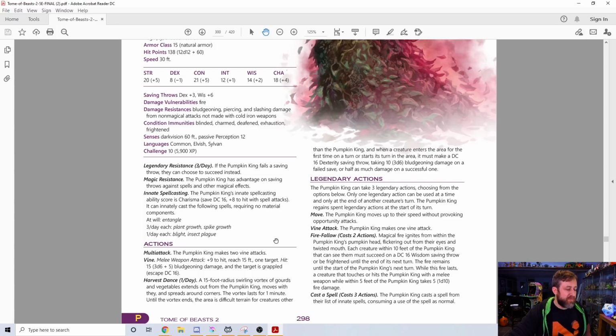Two vine attacks, which have 15-foot reach that do bludgeoning damage and grapple. You can do the harvest dance, so you can do the pumpkin dance, basically, 15-foot radius. A swirling vortex of gourds and vegetables extends from the Pumpkin King and moves with him, spreads around corners, lasts for a minute. Until it ends, it is difficult terrain.